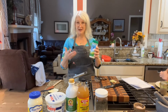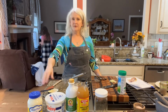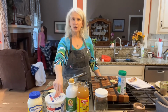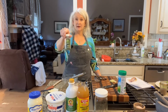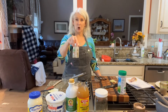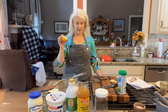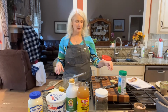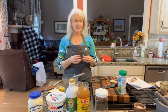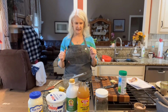But anyway, we're going to make a homemade buttermilk ranch today and see how it turns out. Okay, so I have my ingredients gathered here. Mayonnaise, sour cream, buttermilk, apple cider vinegar. I've got some parsley flakes, some garlic powder, half of a lemon, and over here on my cutting board I've got about a tablespoon of onion. It was an onion that had started to sprout, so it's got the greens and the onion, very finely chopped.